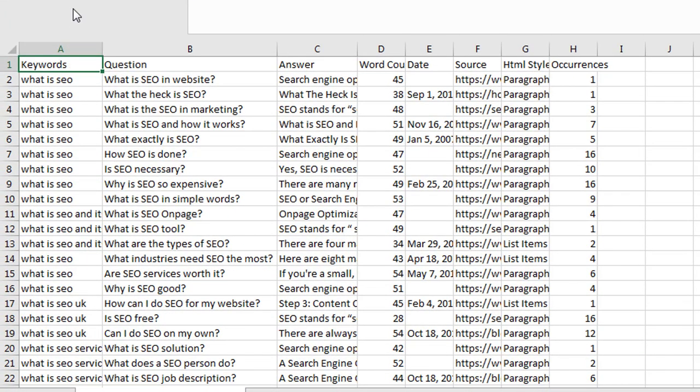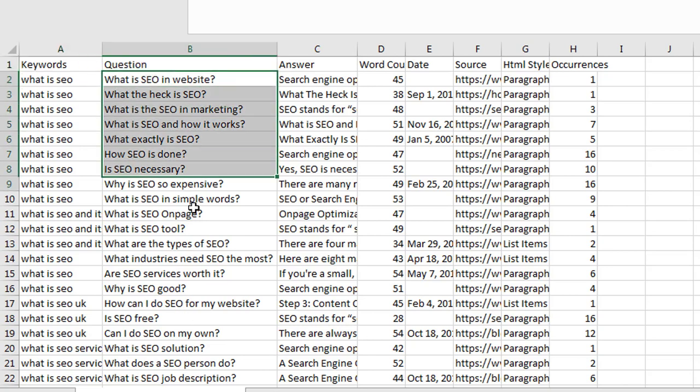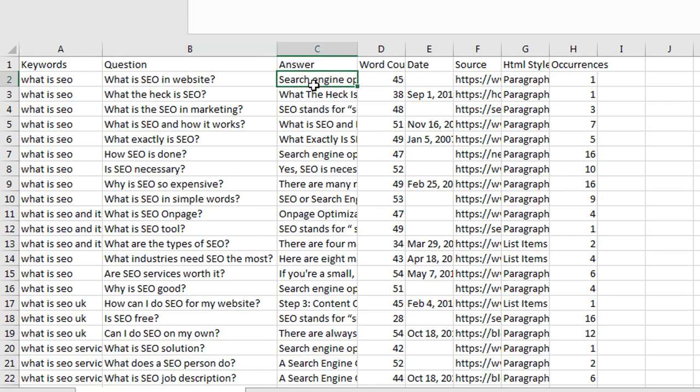So we've still got the keywords that we searched for and we initiated the actual featured snippets for. We've got the featured snippet questions that are ranking inside of Google. We've got the answers, we've got the word count that shows you how many words are being used and shown inside of Google. We've got a date, if the date is actually available, to show you when Google first picked up on this content. We've got the source, which shows you the URL so that you can go over to the website and see exactly how they have been optimizing.